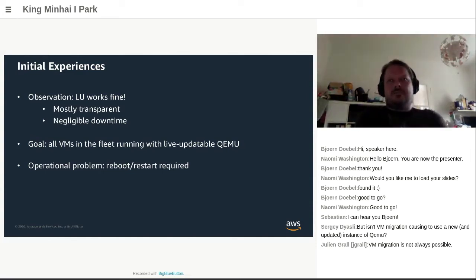Now, it's all nice and such. We have now rolled out a new QEMU supporting live upgrade throughout the whole fleet. But remember, sometime before I told you we have very long running instances. And for those very long running instances, it's actually not possible to live upgrade, even though we now have a new version. So from a security handling perspective, we would like to get to a state where we can say, okay, all the fleet supports QEMU live upgrade, and whenever we have an issue with QEMU, we just roll out a new version of QEMU and trigger a live upgrade of all our instances.